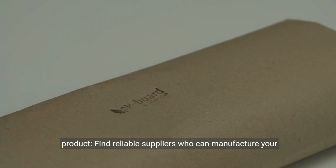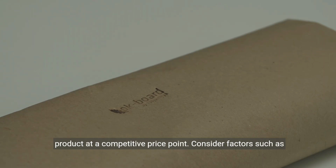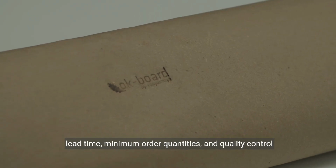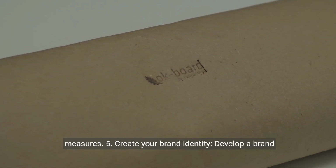4. Source your product. Find reliable suppliers who can manufacture your product at a competitive price point. Consider factors such as lead time, minimum order quantities, and quality control measures.